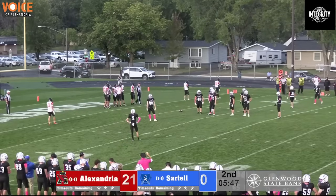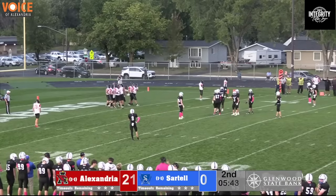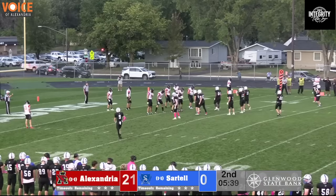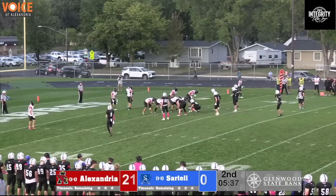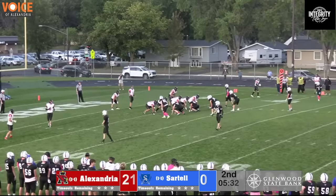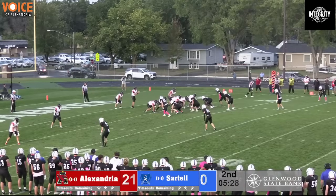Berg does have a couple of rushing touchdowns tonight, from 9 yards out and 6 yards out. See if we might get some play action here, or the quarterback keeper on the zone read here. Yeah, that's what I'm wondering. Maybe a little RPO for Talon Witt. Got receivers both ways here on 2nd down and 9.